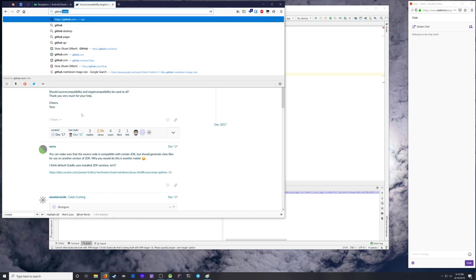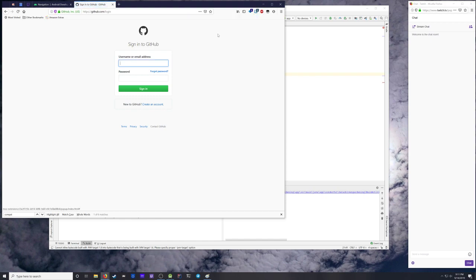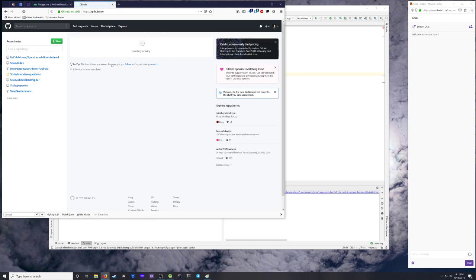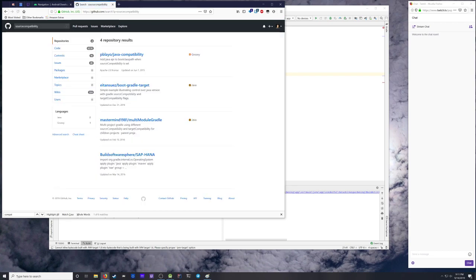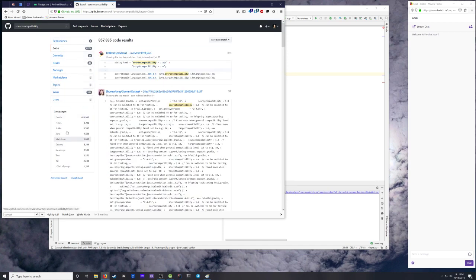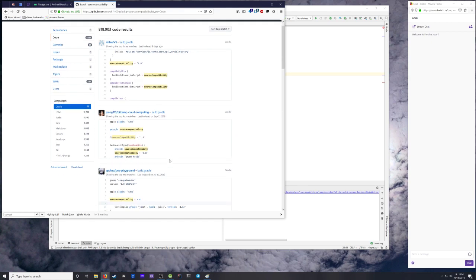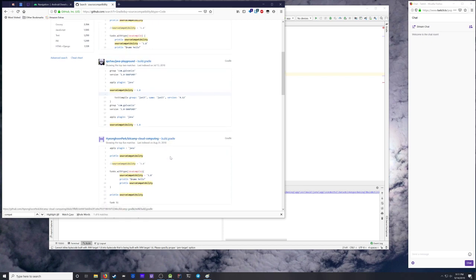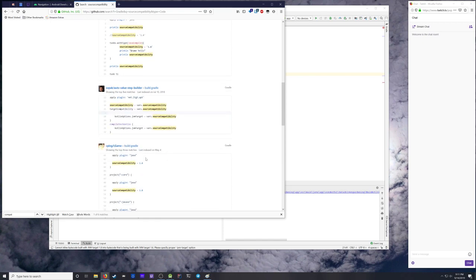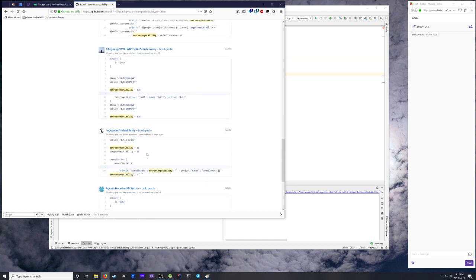This is when I just go to GitHub. Source compatibility. Code. This is Gradle code. Compile Kotlin. Just top level in the build.gradle. Huh. Interesting the number of different ways people have of doing the same thing.